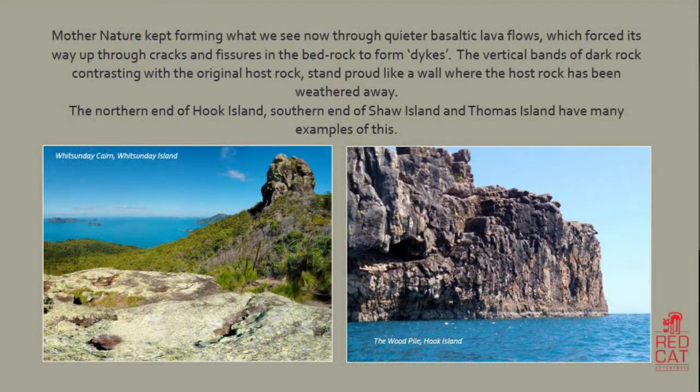Alrighty. Mother Nature kept forming as well, and there was lava flowing through different cracks and craters, and it created all these dikes that you can actually see around the Whitsundays. The most popular one around here is off Hook Island, the Woodpile, and it actually looks like stacks of wood on top of each other. That was a lava flow that shot out, collapsed, and created these dikes.